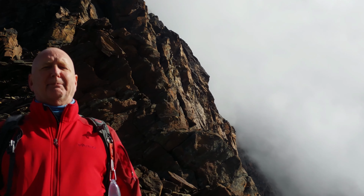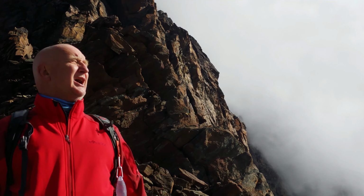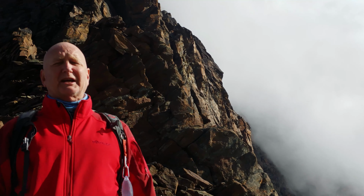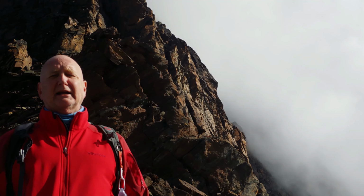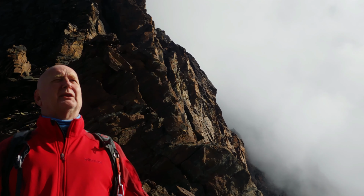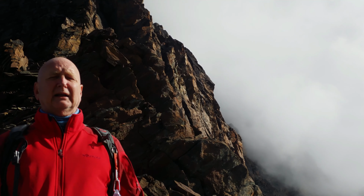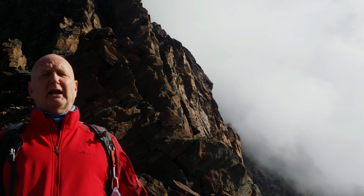I've just gotten to the top of a really steep incline, and we're almost level with the Britannia Hut right now, which is at about 10,000 feet. So I think we're somewhere between 9,500 and 9,800 feet. Just looking around, I'm so stunned by the scenery. We're surrounded by 14,000 foot glaciated peaks.